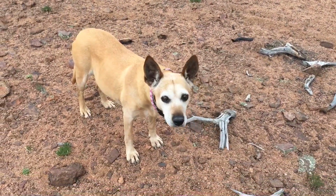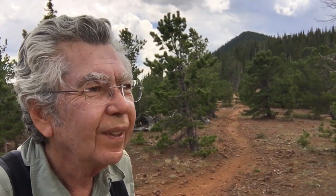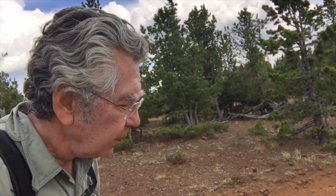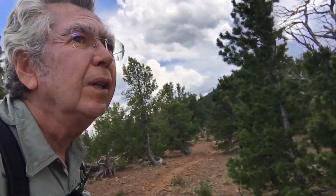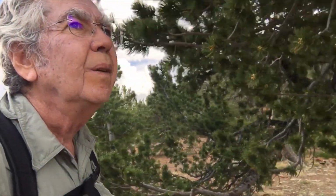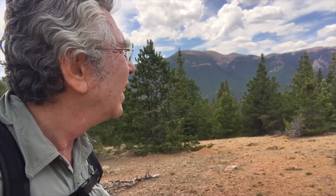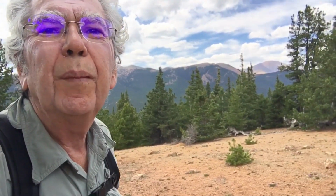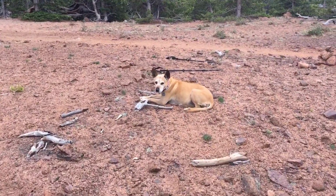Hi, Trace. So there's Mount Rosa in the background. And if we look, we can see Pikes Peak from here. That's that mountain all the way to the left. Now it's right near the side of my head. That's Pikes Peak.